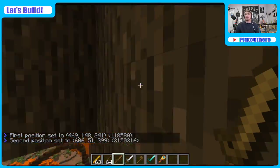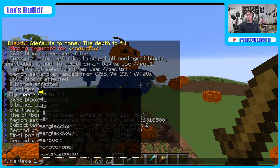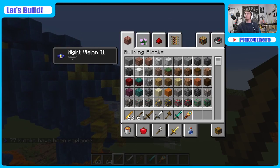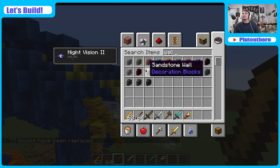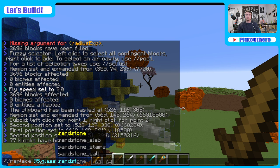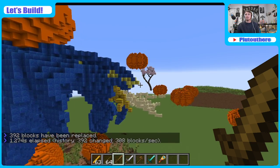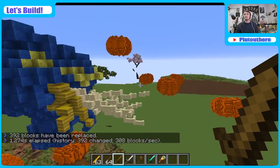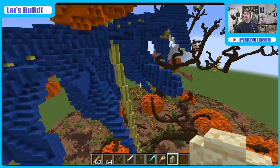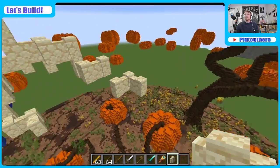Yeah, I don't have time to make the pumpkin basket, even though I would like to. So replace one with, let's do, actually, you know what might look good is hay blocks for that. And then we do, like, walls, so this sandstone walls. So replace 9.5, comma, glass with sandstone wall. And then we do a fix connect. Look at them fingers. We gotta probably fix some of the ends, but that's okay. That's perfect. Just what I'll be looking for. Need to do a quick couple of fixes and then we're good, yeah.